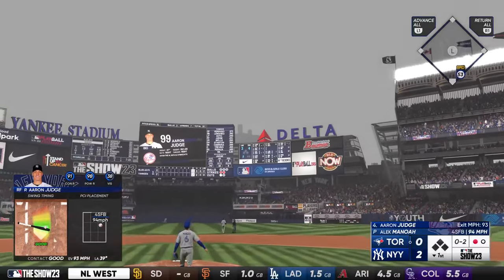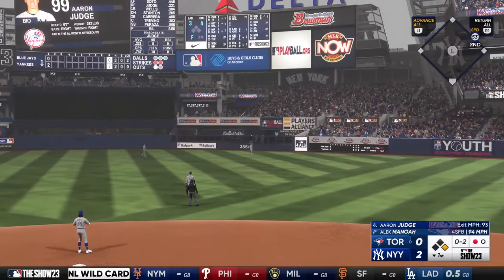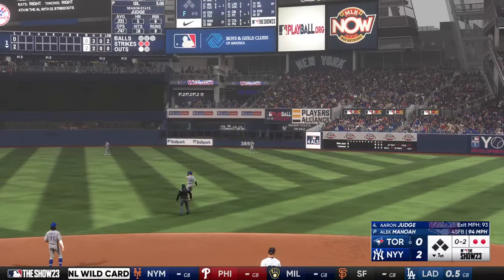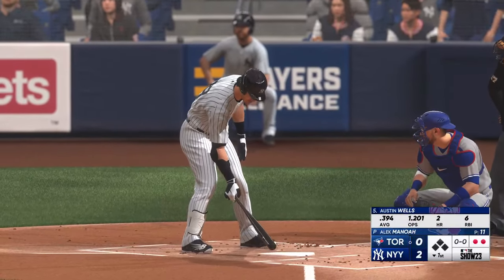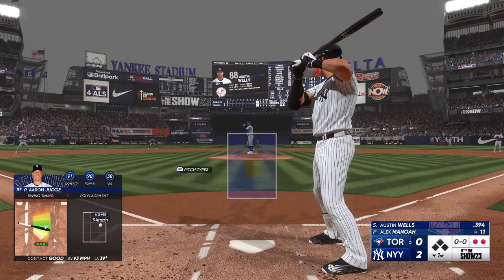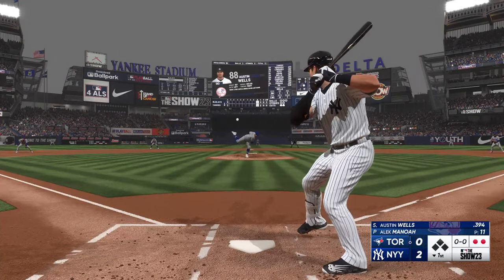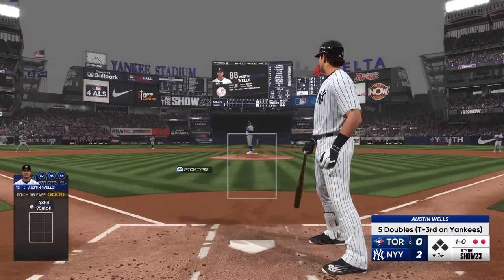Now fly ball to right center. Varsho moving under it. Calls it in, and there's two away. Two outs, bases empty. And stepping in for the Yankees, Austin Wells. First offering misses the mark. One ball, no strike.